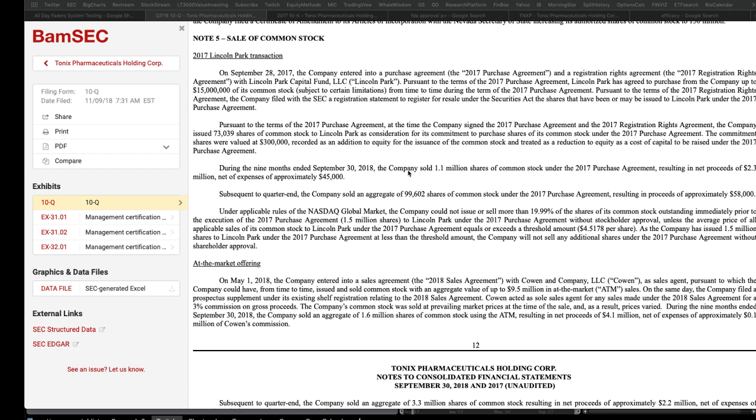The company could not issue or sell more than 20% of the shares of its common stock outstanding immediately prior to the execution of the 2017 purchase agreement, 1.5 million shares, unless the average price of all applicable shares sold to Lincoln Park exceeds the threshold amount of $4.50 per share. As the company has issued 1.5 million shares to Lincoln Park under the 2017 purchase agreement at less than the threshold amount, the company will not sell any additional shares under the 2017 agreement without shareholder approval.